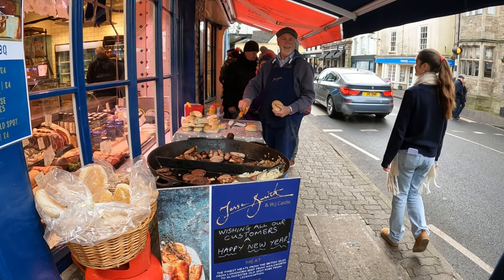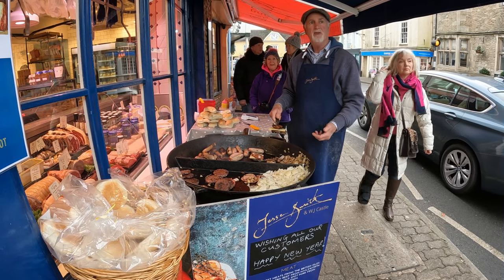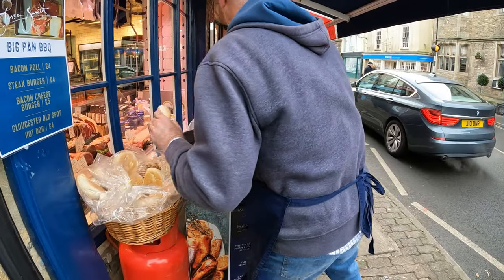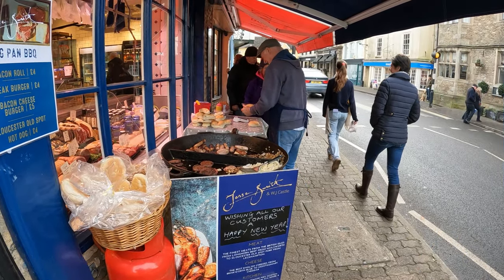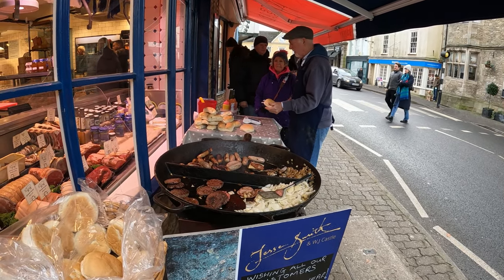We couldn't walk past here without trying one of these delicious burgers made by possibly the happiest butcher in the county. Oh, it's a video, isn't it? Yeah, because, all right. Action. Oh, you have to see me work. Action shots. Right, okay. Work away, sir. The singing butcher. Right, onions.